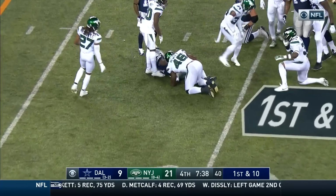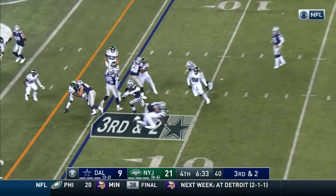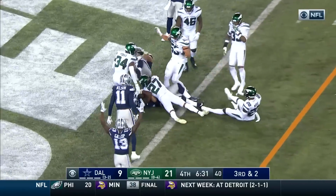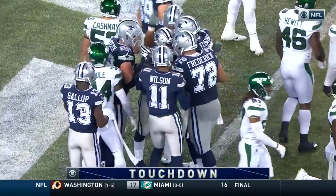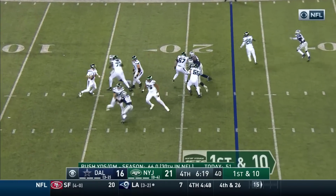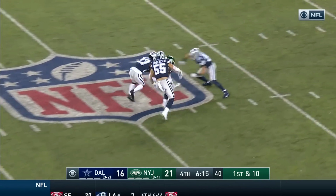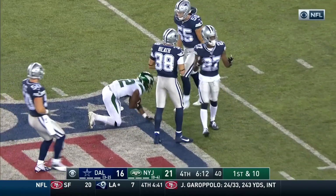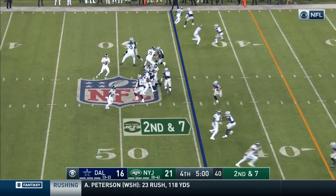As Elliott takes it inside the 10. Dak gets in there. He could keep it. They give it to Zeke. Zeke off tackle and dives in for the Dallas touchdown. 300 or whatever they had in the first, because Dallas is running the football. Here's Darnold. Steps up and has a man. It is Crowder taking it to the Dallas side of the field. The Jets, one bad play, and that's hurt them this half.